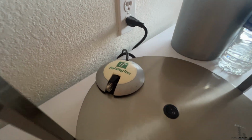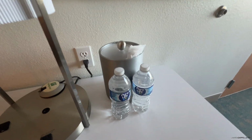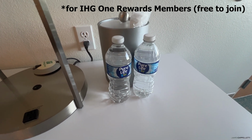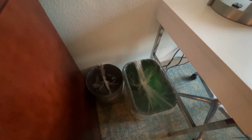Okay, looks like you got a little cable right there. It's interesting. So there are 2 bottles of water here that are for you. It looks like housekeeping is gonna drop 2 new bottles of water off for you every day, which is really helpful here. We have trash cans down here.